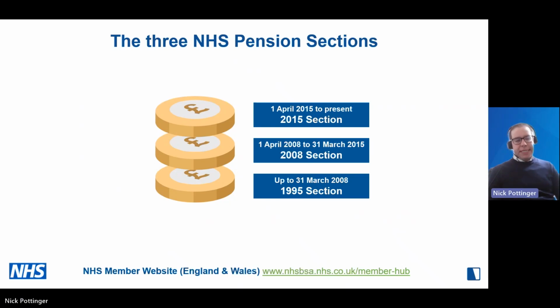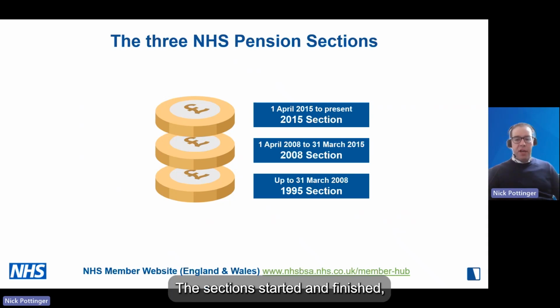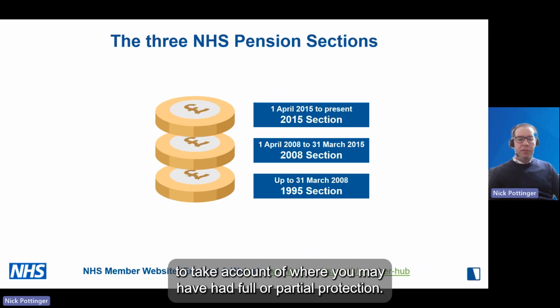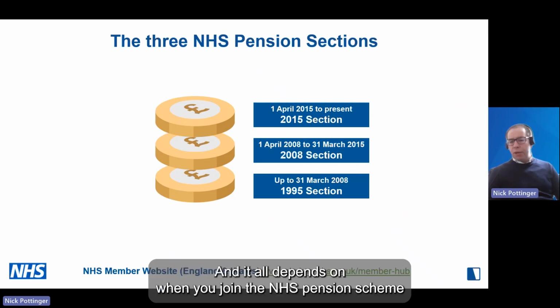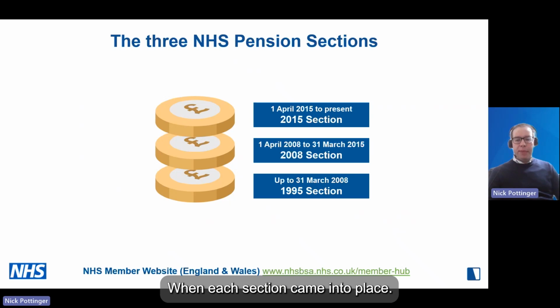Now, it's important to note that you can see on the screen there the different dates the sections started and finished. But just bear in mind, you wouldn't have necessarily moved across to a different section on those dates, as there are transitional timeframes to take account of, where you may have had full or partial protection, and due to that, you could have been moved into a section after the date it started, or in some cases not moved into a section at all. And it all depends on when you join the NHS pension scheme and the amount of years you had to go before retirement when each section came into place.